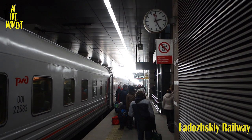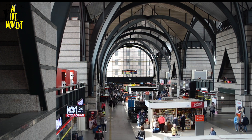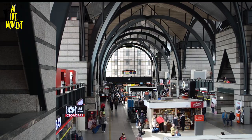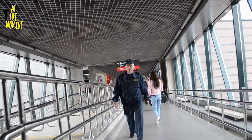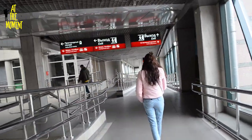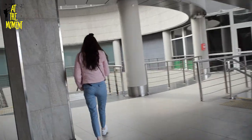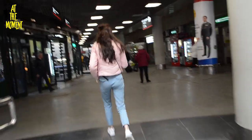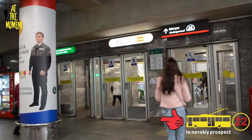Ladozhsky train station. In the main hall, you will find mobile service and ATM. The metro station and public transport stops are one level down. So, you need to go all the way down the gallery to get there. The best ways to go to the city center are by metro or take trolleybus number 22.